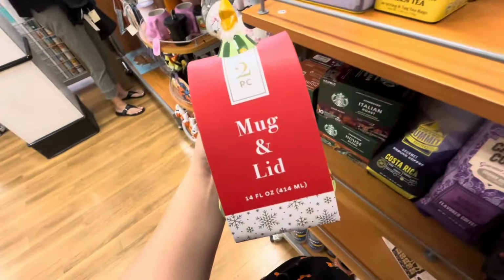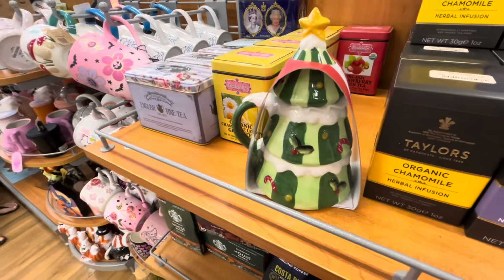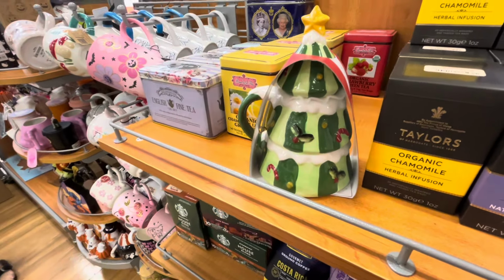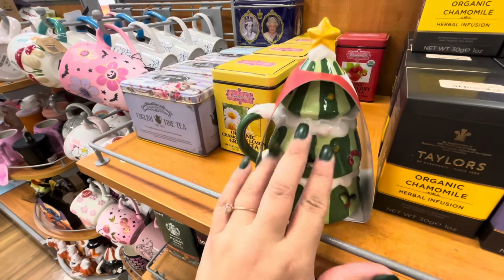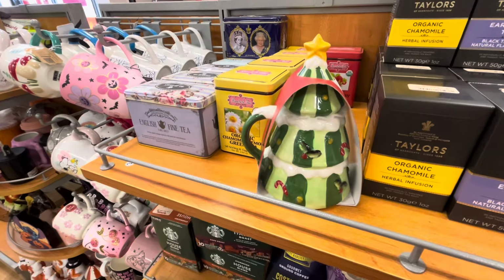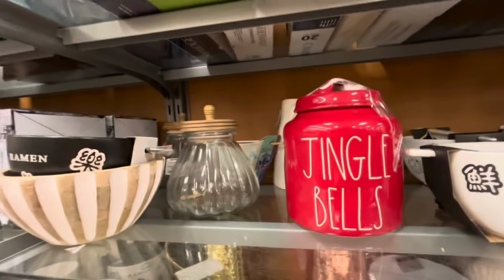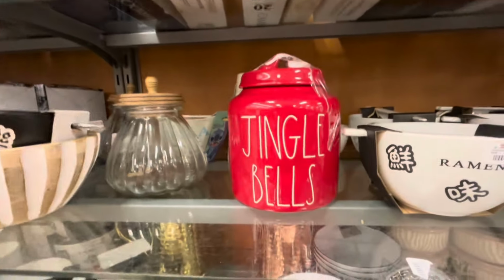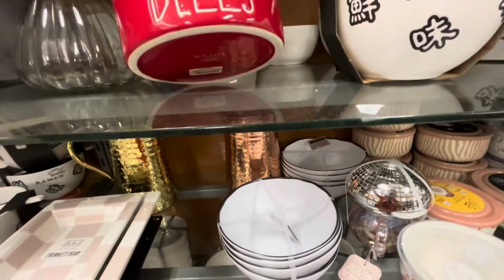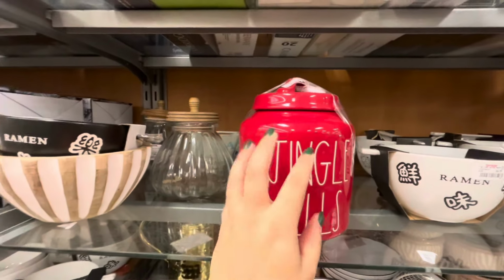Oh my gosh, friends. A Christmas mug. $9.99. This is so exciting. I cannot. Oh my god, this is my favorite holiday. Oh my gosh, I just imagine it. So exciting. Even more Christmas finds. Jingle bell, jingle bell, jingle all the way. Look at that. $20. The big Ray Dunn jingle bell canister.